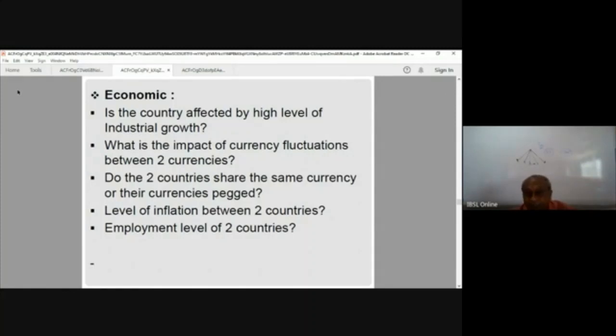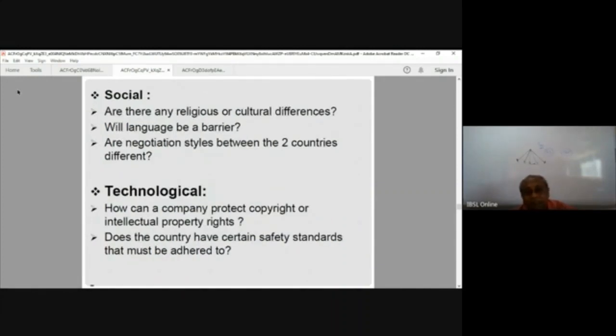Level of inflation between two countries is another factor. Employment level of two countries, right? Then social factors. Are there any religious or cultural differences? You have to be careful when you are dealing with other countries. If you are dealing with Middle East countries like Saudi Arabia, some countries, not Dubai, but especially Saudi Arabia, you have to be very, very careful with their religious and cultural standing. Certain meat products are prohibited. We call it haram. You can't export, sorry, you can't import those things to that particular country. It's against their religion.